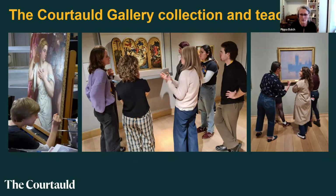Here you can see our first years taking part in a seminar in the centre picture in the Medieval Gallery, which is led by Professor Susie Nash, who is one of our History of Art faculty. Conservation students work directly with paintings from our collection, both carrying out treatments, as you can see in the left-hand photograph, and also carrying out research and technical study. And we also work very closely with the gallery conservators and curators when we work on the collection.